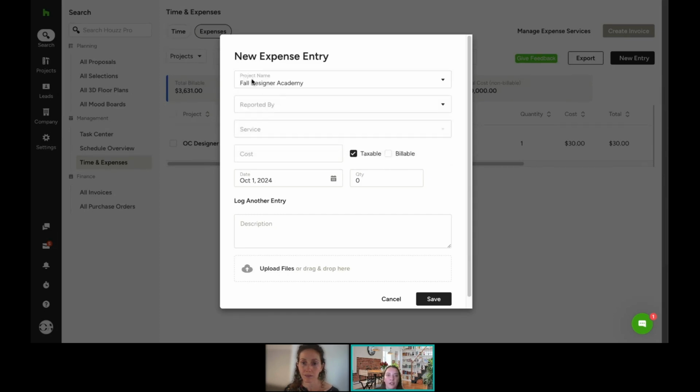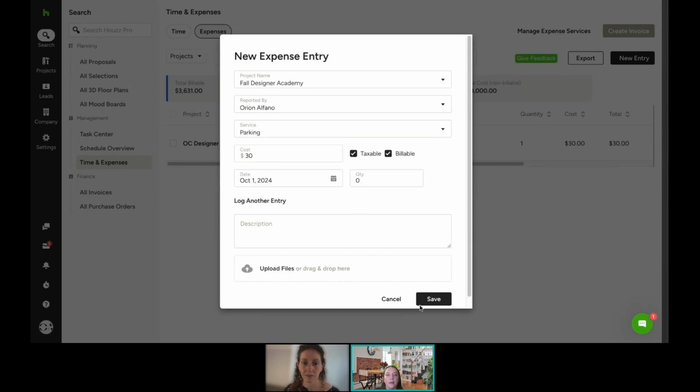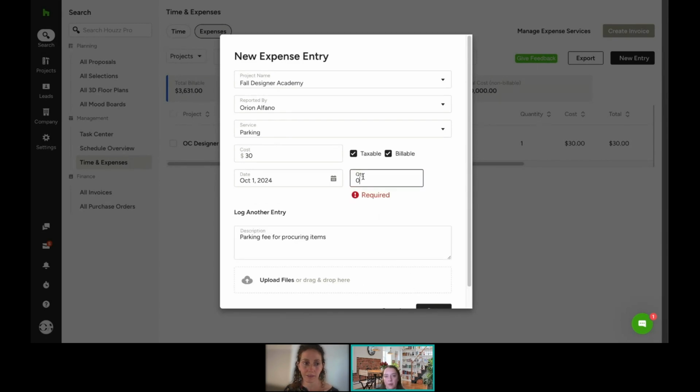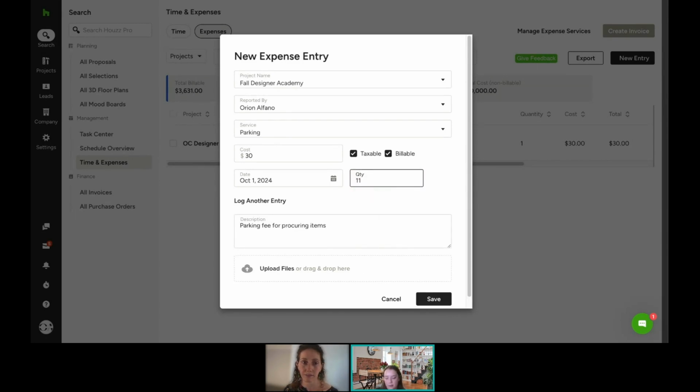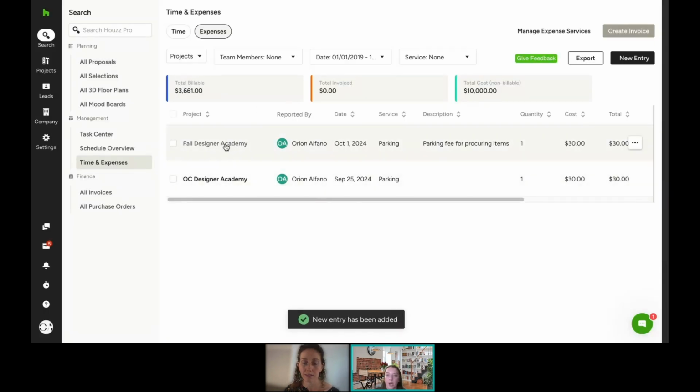Again, I can assign it to my project, say who it's reported by. I can add in my service. Maybe it was parking. I was going to procure some items. I had to pay that parking fee. And then I'll put my quantity in here and then save that. And now this is on the project itself.